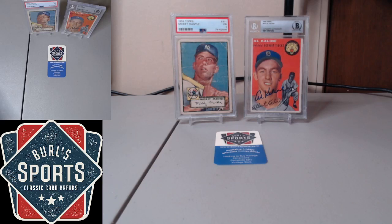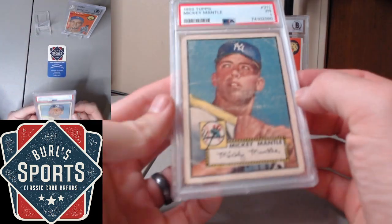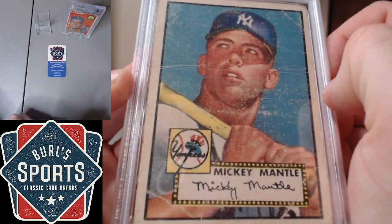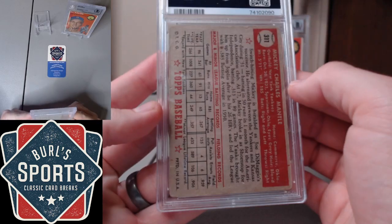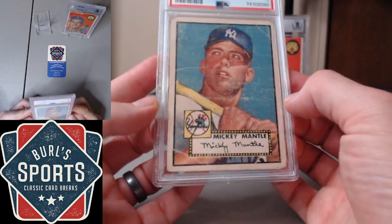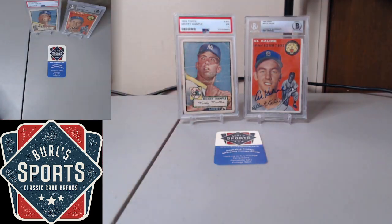Got a nice little preview for you tonight slash this morning, depending on when you're watching this. Got a look through here of the 250 cards that are going to be in our next big mixer break. Of course, featuring the one and only 1952 Topps Mickey Mantle PSA 1. So really nice PSA 1 example, great opportunity to own really a grail card for many collectors. Even in a one condition, going to be a great addition for somebody.